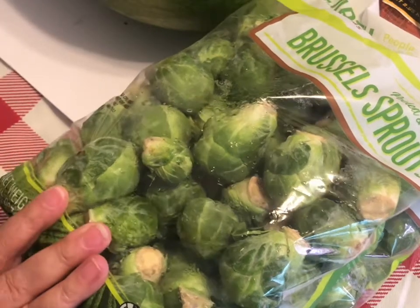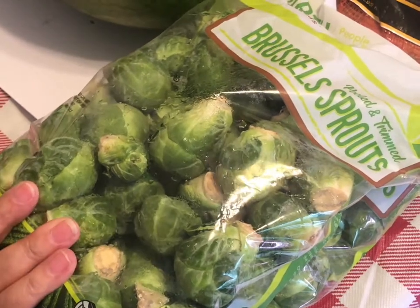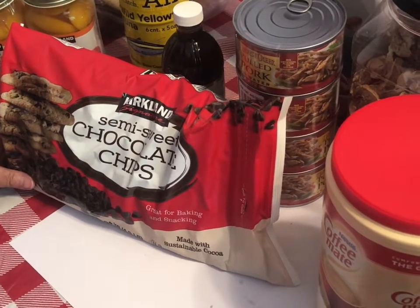Alright, let me put this stuff away and I'll get my other things I bought and I'll be right back. Okay, almost done, but like I said, this was kind of a big haul for us.